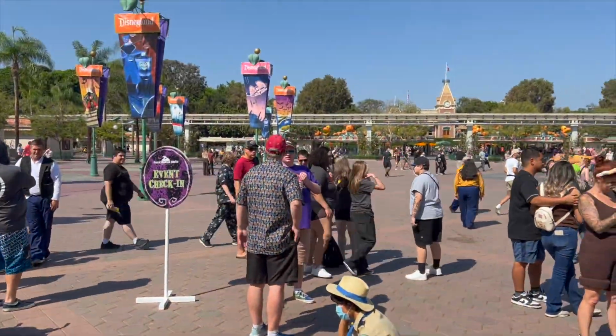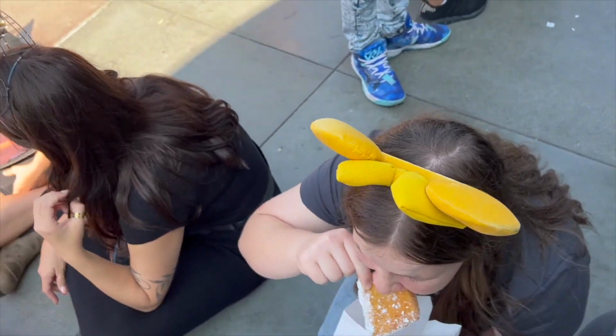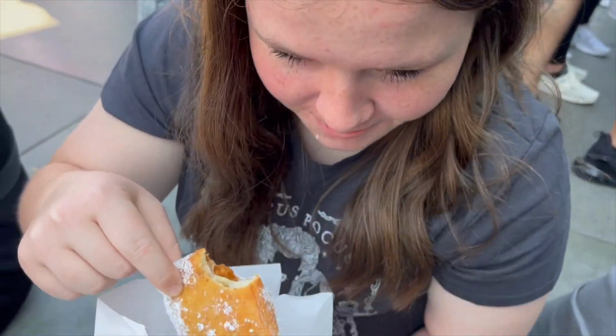And this is the line behind us. And we are right here at the gates. Here we are. We made it.